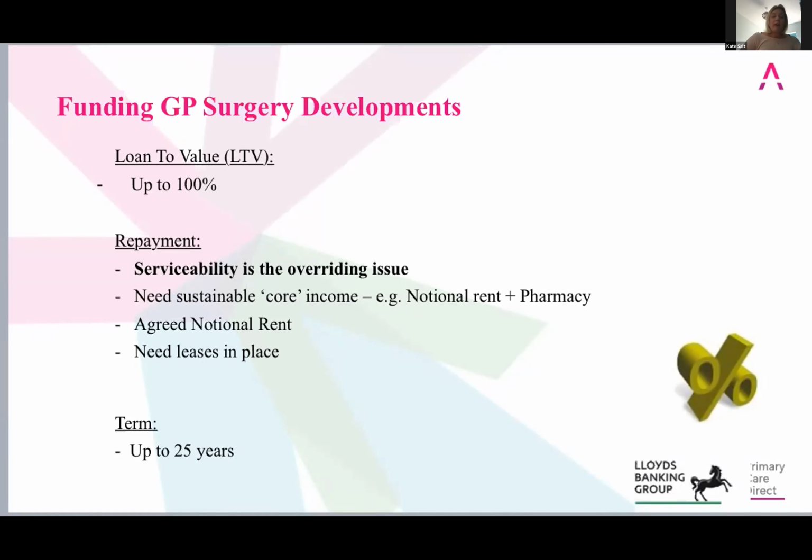Repayment is the overriding consideration for us. Ultimately, you want to pay the debt back and we want you to do so. We would need to look at core income for notional rent, from the GP surgery, and any top up being from pharmacy or any other NHS supplier, which we do see very commonly in GP developments. The notional rent needs to be agreed at the outset, and there also needs to be leases in place at the outset before we start to look at the development.